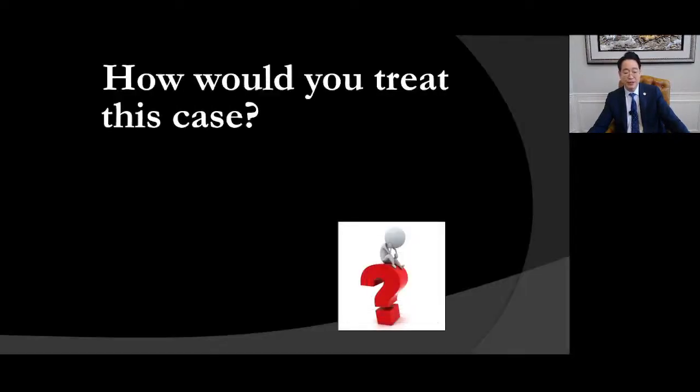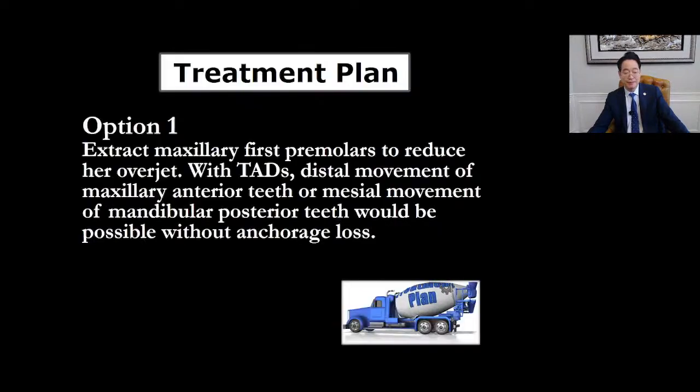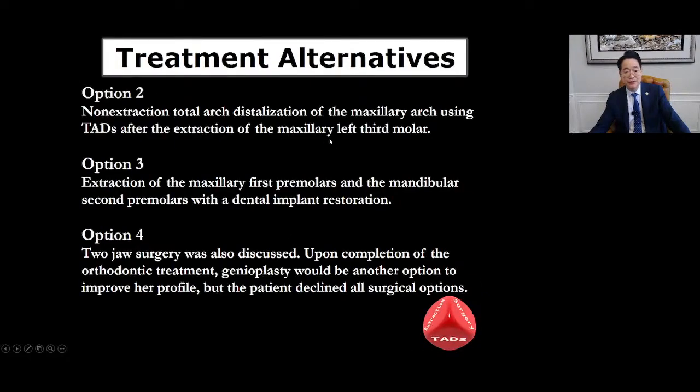How would you treat this case? You can have an extraction treatment plan on the upper arch and space closing on the lower arch. These are the alternative treatment options for this patient.